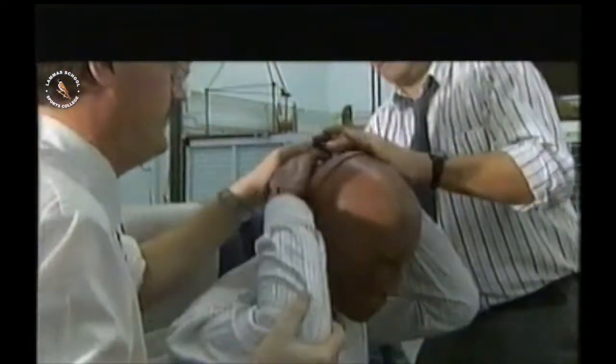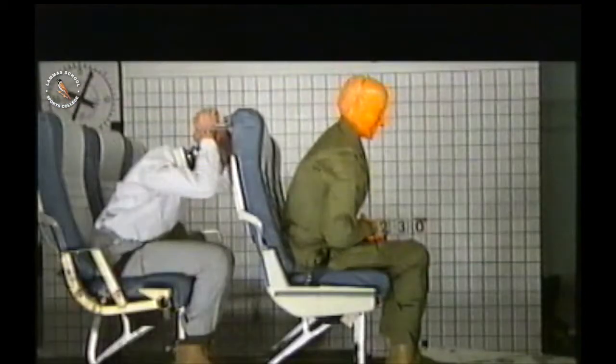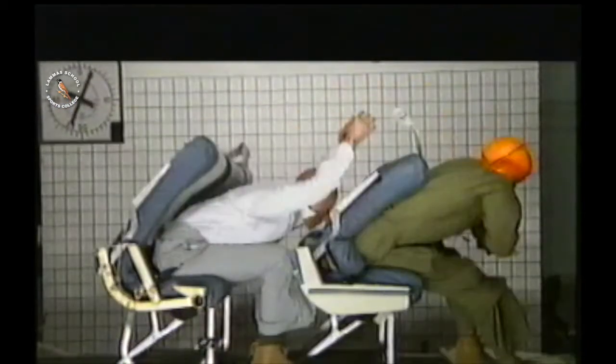Most of those who survived had crouched forward in a brace position, with their heads against the seat in front. Instead of striking the seat in front, their heads slid down the seat back, reducing injury.